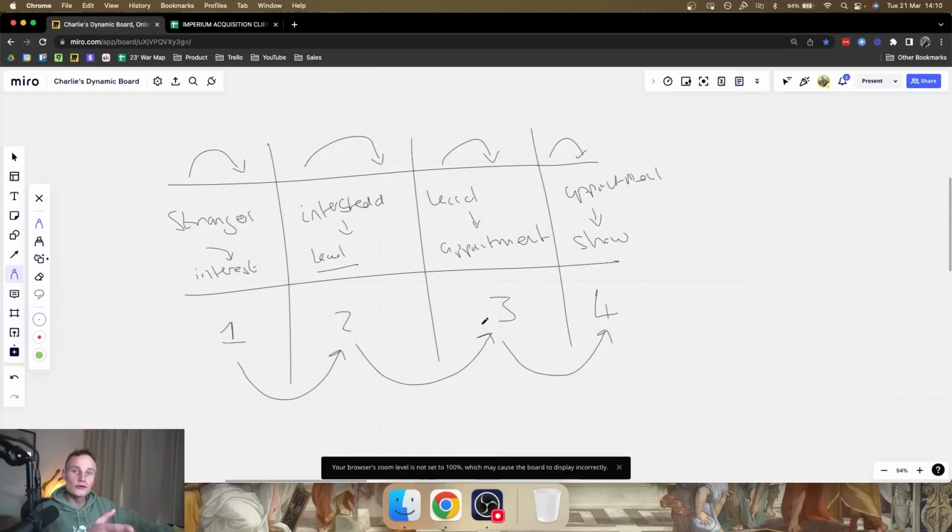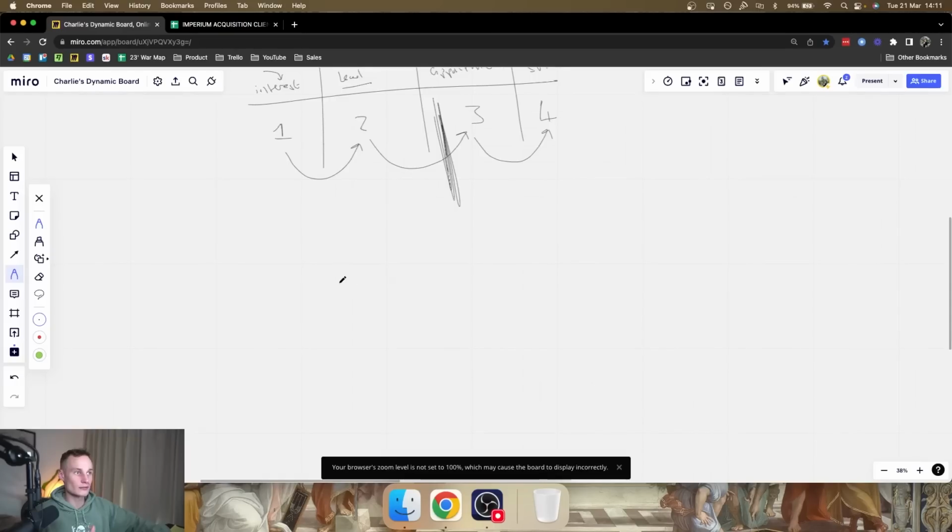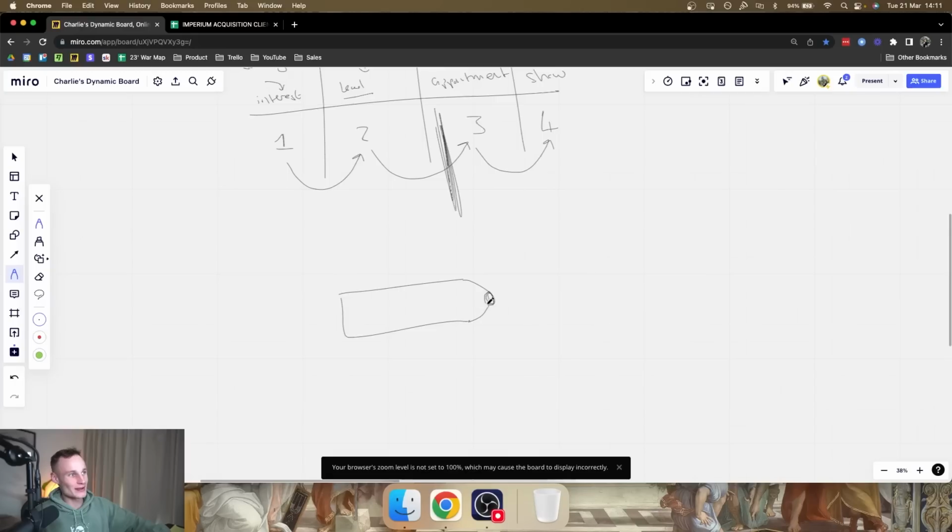If value does not flow, throughput is not flowing, and what that means is there is a bottleneck. So let's say we get people to go from stranger to interest and from interest to lead, but then from lead to appointment, people don't convert. This is where the bottleneck becomes. So if you imagine, this is going to be awful, but if we take a bottle, let's just say this is a bottle, definitely not a bottle, but you get the point, forgive me.